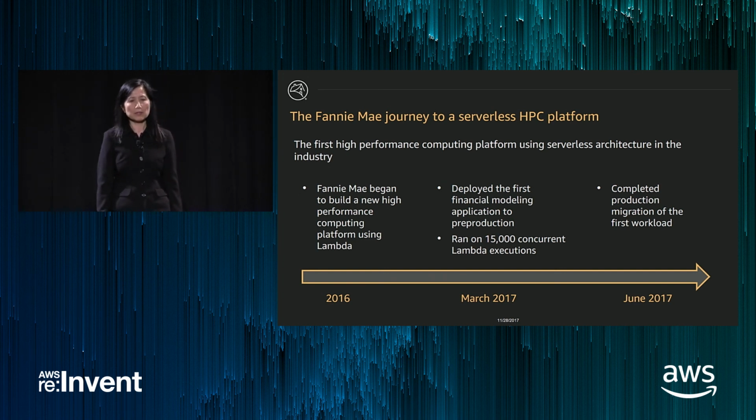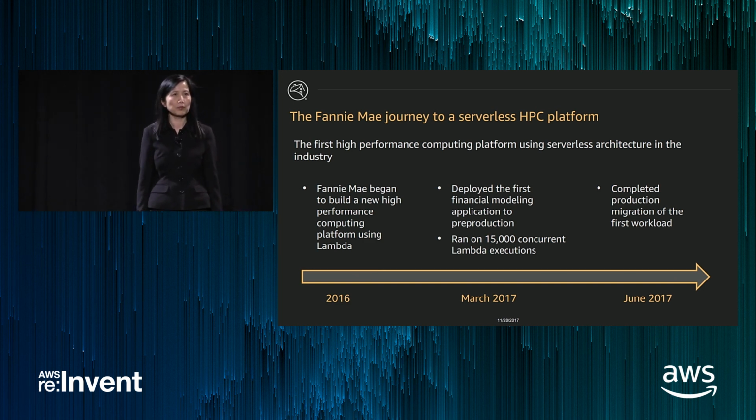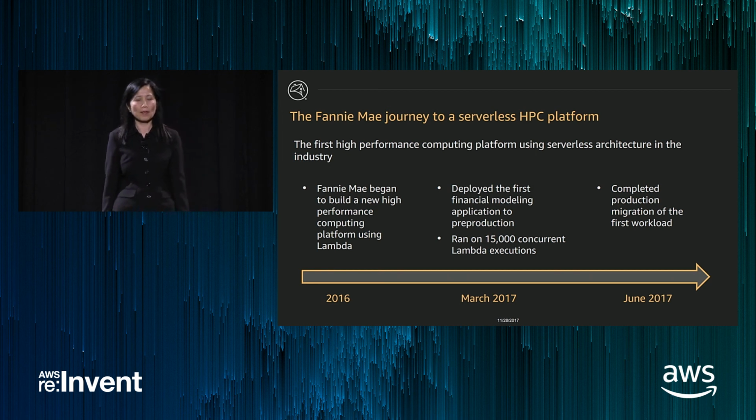Once the infrastructure was constructed, we were able to deploy the first working prototype within a month. In March 2017, we deployed the first financial modeling application to pre-production and ran on 15,000 concurrent Lambda executions. And in June 2017, we completed our production migration of the first 4 financial modeling applications.